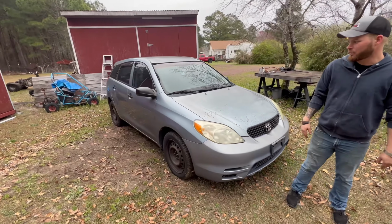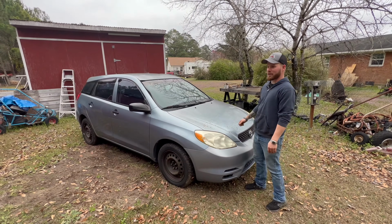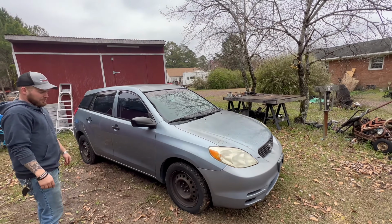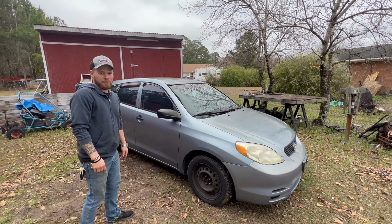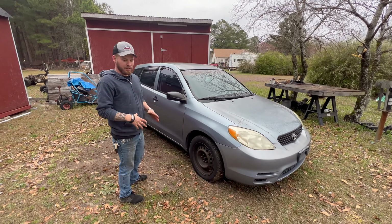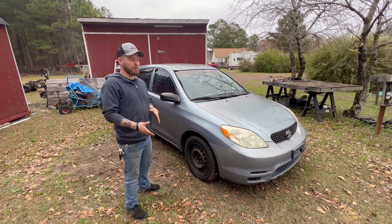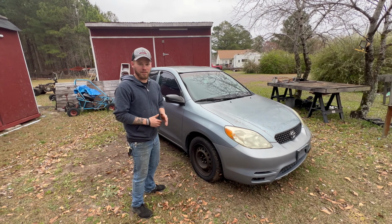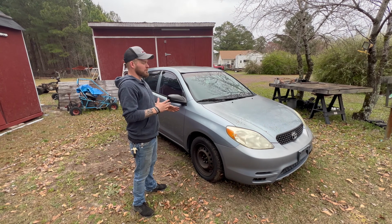This is my 2003 Toyota Matrix. It's a pregnant Corolla. She has 287,000 miles on her. It does run, but there's a bunch of issues that I want to fix before we even start actually doing the crazy stuff to it. I'm still in the process of getting parts for all that, but most of it's already here.